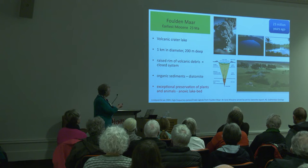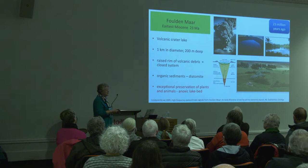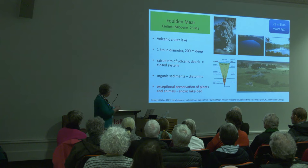The cloud of pulverized rock from the eruption goes up maybe 20 kilometers up into the air, and the thing that's really important is that a lot of it fills in the hole that's left, so there's a crater under here, and most of this material goes back down in it, but a lot of it forms a rim around the outside of a very deep hole in the ground. They're mostly small. They only ever get to 1 or maybe 2 kilometres in diameter because of the physics of the eruption, but they leave a very deep hole, 200 or 300 metres deep. So you have a small volcanic crater lake with a raised rim of volcanic debris.